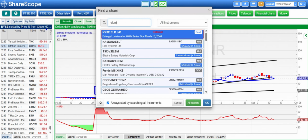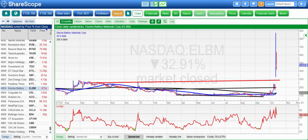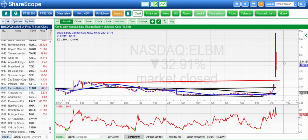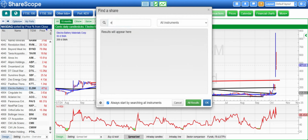One of the best situations of recent past has been Electra Battery, and you can see that we had our best case scenario target towards the $3 level, and the shares more than doubled that at the start of the week. Come back a bit, but within the ranges of Monday, and at least while we're on the right side of $4, could have a retest of the best levels for that situation.